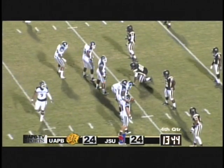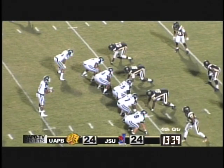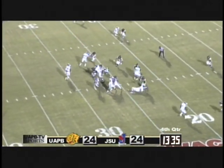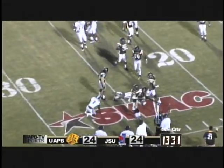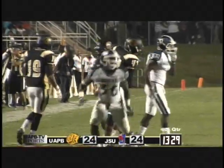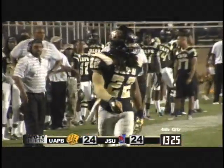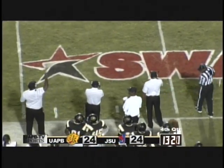As we go back and forth here, both teams trying to seize control of the game. Right now it's anybody's ball game. Handoff bouncing it outside, and a nice open field tackle in space by Rucker Jr. Very good. Makes a great play there for a gain of just 1.